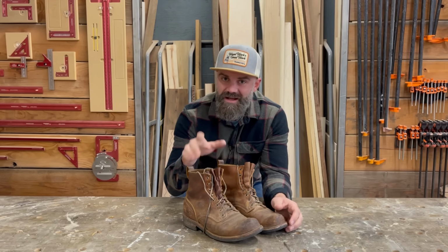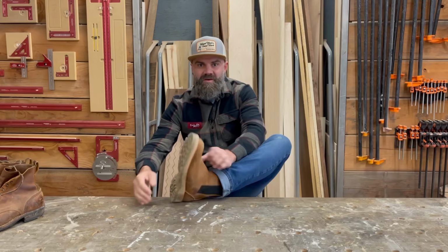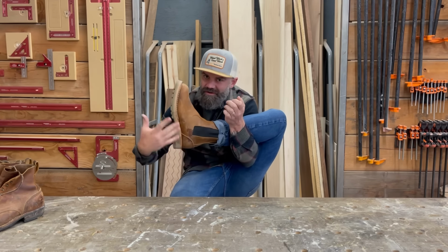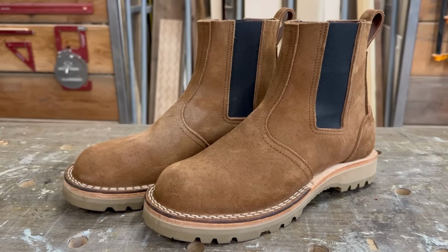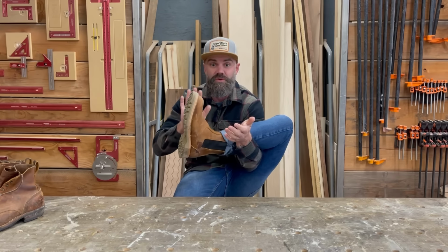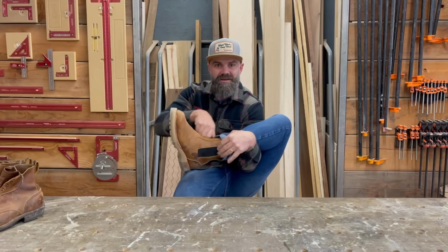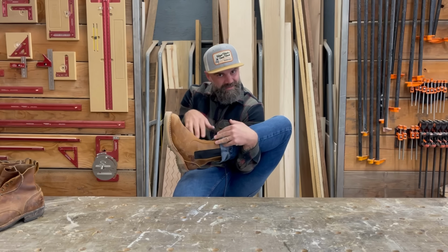That was until Nick's just came out with these. It's a slip-on Chelsea version of their boots. So you get the same great comfort, the custom fit to your foot, but there's no laces. You just stick your foot in there and pull them up and slip them on. Works pretty good.